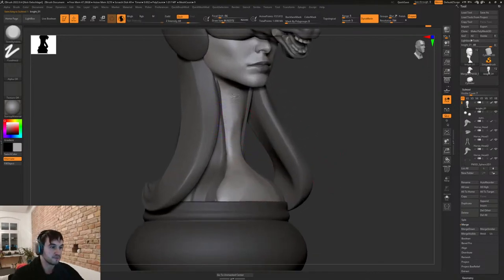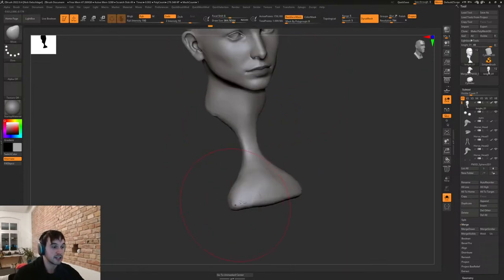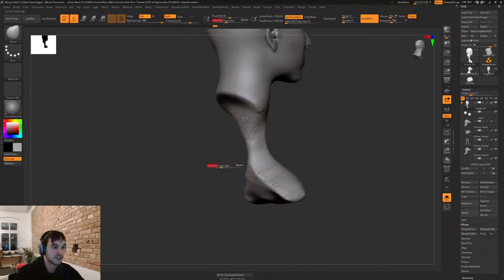But you have to learn. For example, I also learned ZBrush on a very crappy laptop, you know? And you definitely can do it. You just have to be aware that you can't go for millions and millions of polygons. And when you do certain actions, you have to be aware of what you're actually doing.